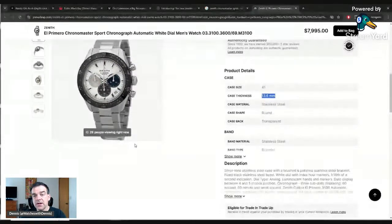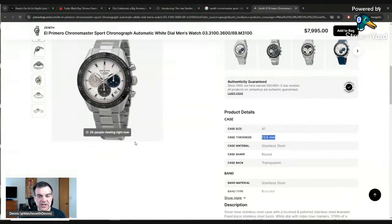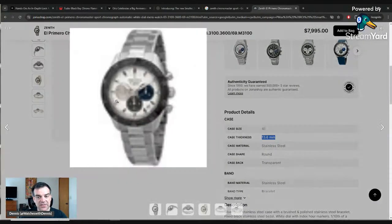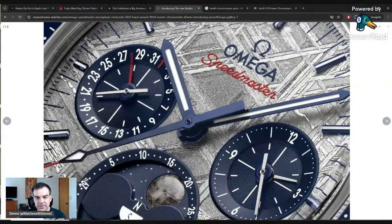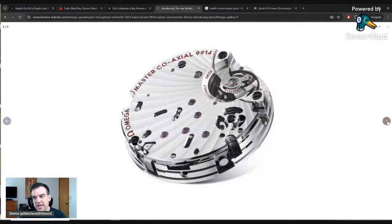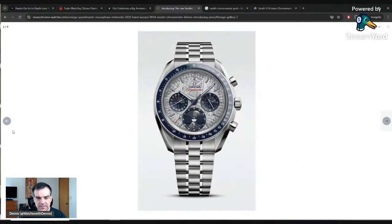So it is a little smaller, but less complications, obviously. So factor that in too. Like they didn't stick a moon phase in on this. Not the one I'm showing you at 13.6. It's just time, chronograph plus date. But it does exist as an option. Okay, enough of the finer things. Here's your picture of, well, we'll put back up the black one because people like the black one too.